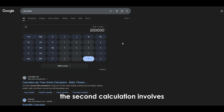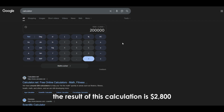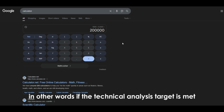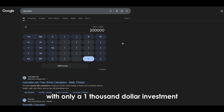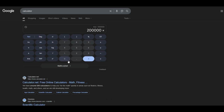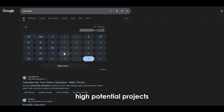Now, let's consider the scenario where our 200,000 Zbcn coins reach this target price. The second calculation involves multiplying the number of coins we own by the pattern's target price. So when we multiply 200,000 Zbcn coins by $0.0014, how much profit do we get? The result of this calculation is $2,800. In other words, if the technical analysis target is met with only a $1,000 investment, the investor would realize a significant return of $2,800. This clearly means a profit of $2,800 minus $1,000, which is $1,800. This kind of investment may be very attractive, especially for investors focused on low-cost, high-potential projects.